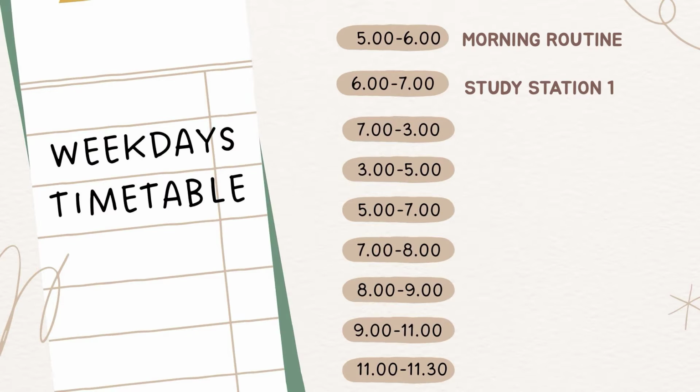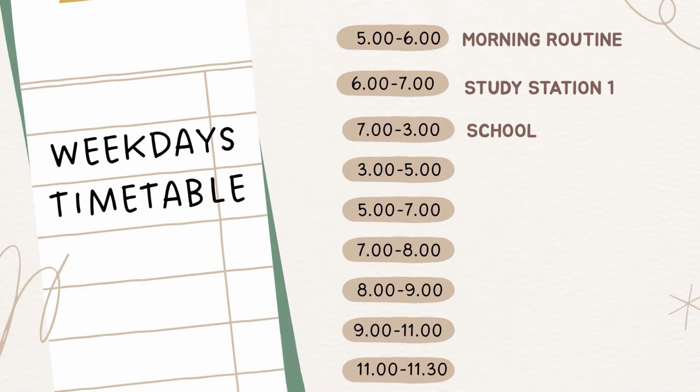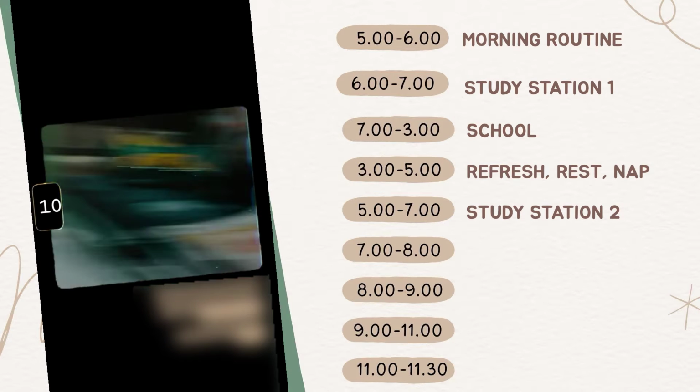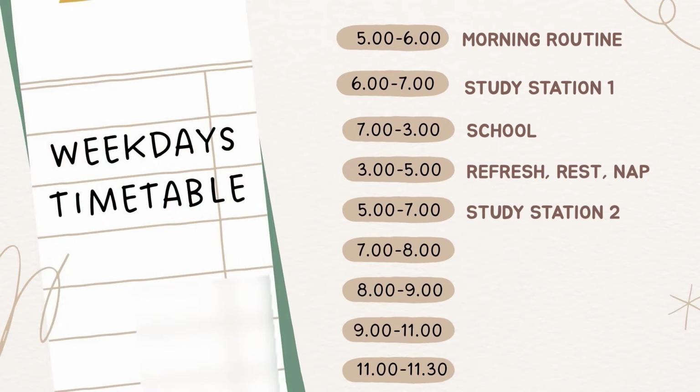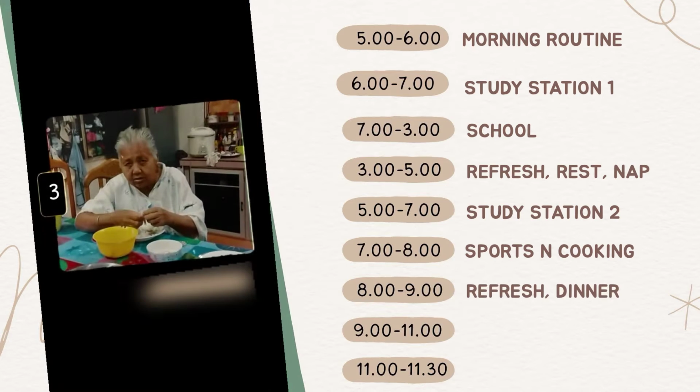7 to 3, I'll go to the class, to school. 3 to 5, after coming back from school, I'll have a rest, maybe refresh, take a nap. 5 to 7, study station 2. This is where I will finish all my homework. And if I don't have homework on that day, I'll just proceed with what I need to do according to my study plan. 7 to 8 is my sports and cooking time. 8 to 9, I'll refresh and have dinner.